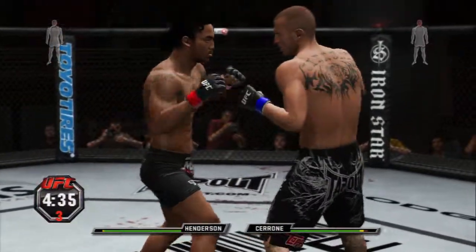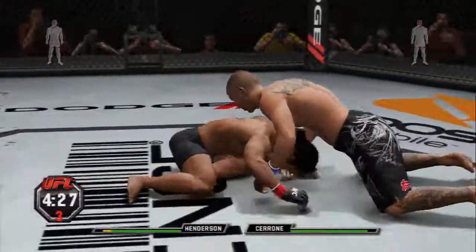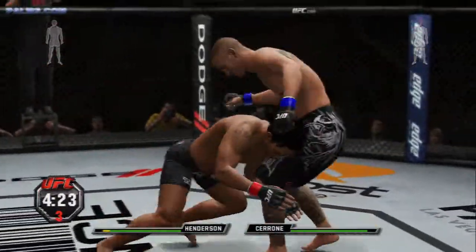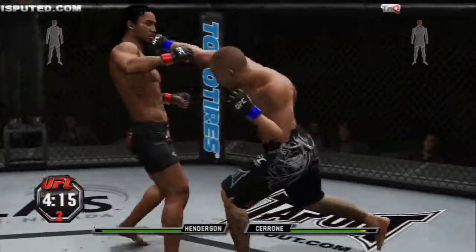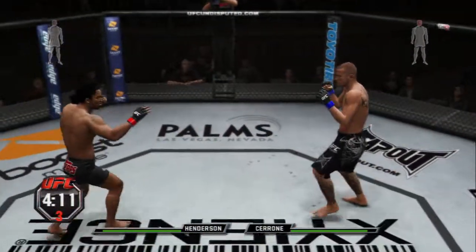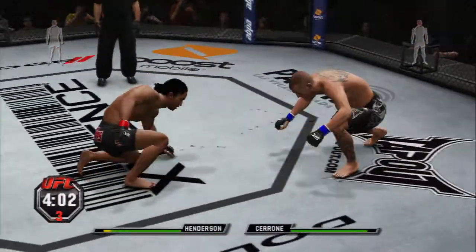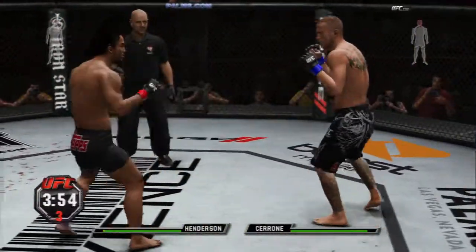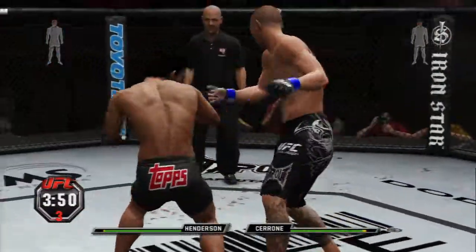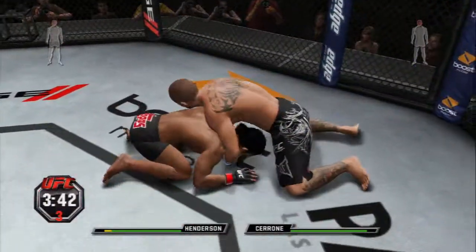Huge left and right. Those are snapping his head back, Mike. He shoots. Nice sprawl. Good takedown defense. Good sprawl. Oh, nice left and a right. Good takedown defense. Nice right hand. He's got that single. Stuffed.